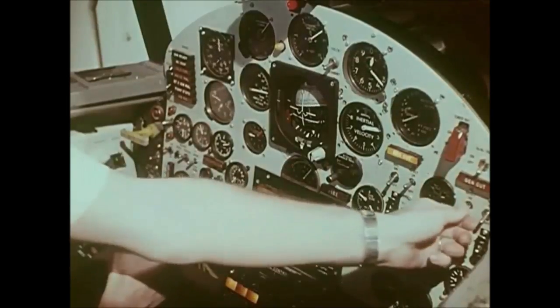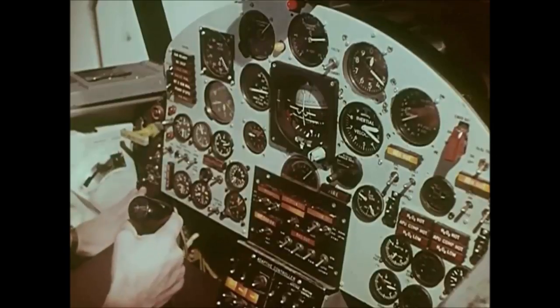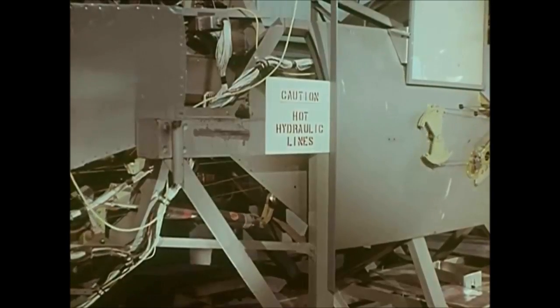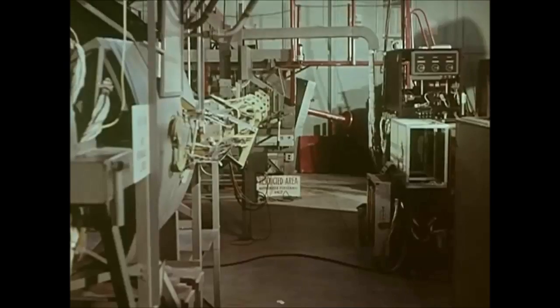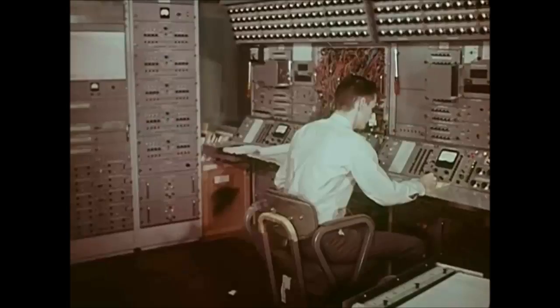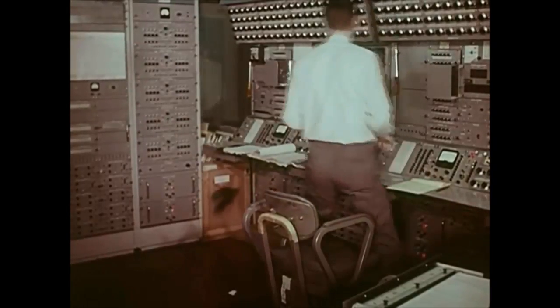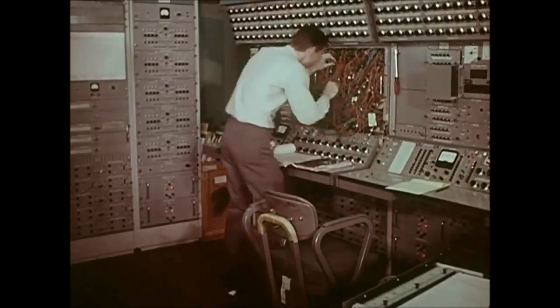From an exact replica of the X-15 cockpit, the pilot could actuate hydraulic and control systems identical to those on the aircraft itself. All this was tied into an analog computer that could program actual X-15 missions and simulate every conceivable in-flight problem the pilot might expect to face.